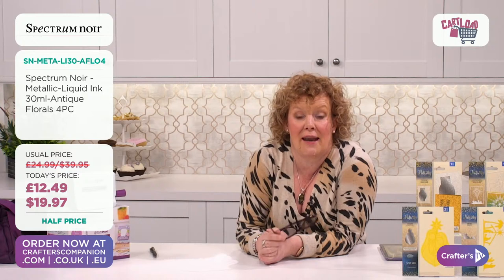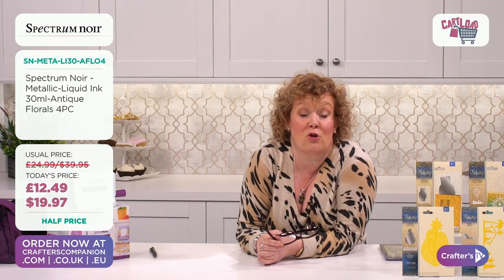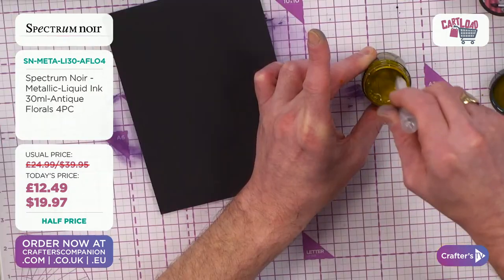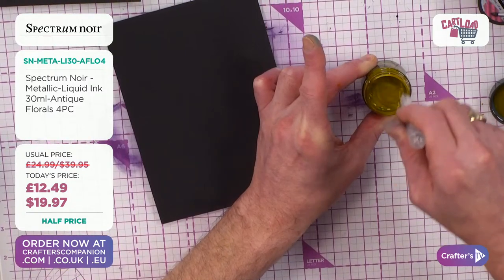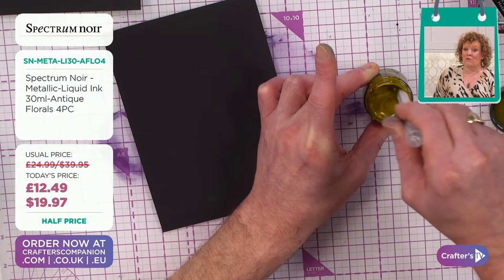Got ya. So for your layering and for your mixed media techniques, it's phenomenal because you can do lots of different layering over the top of it. And you can do different techniques. You could go over the top with another colour and it won't budge the colour underneath. You could do a purple background and then stamp over the top with a gold floral and you will have gold on top of purple because the inks are opaque. And it works really, really well.